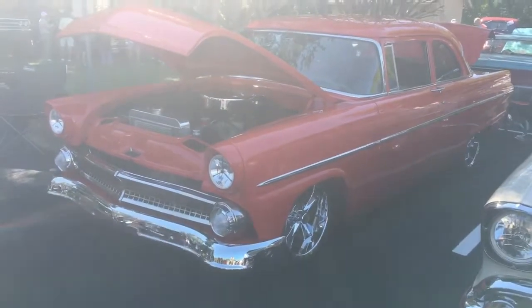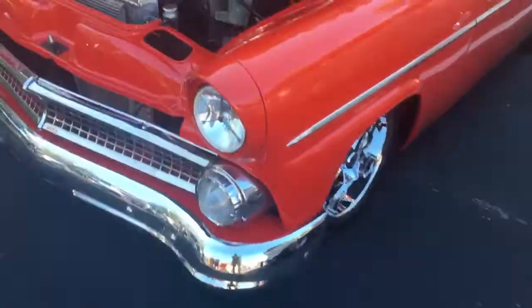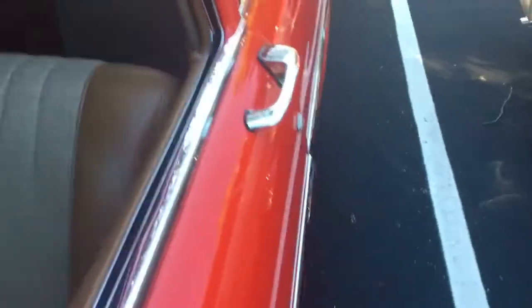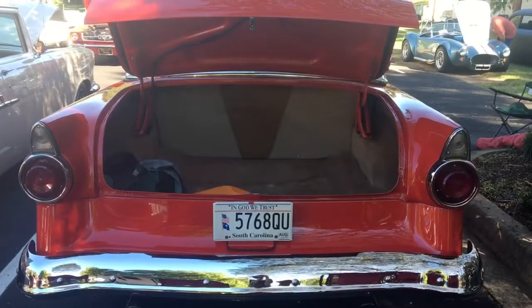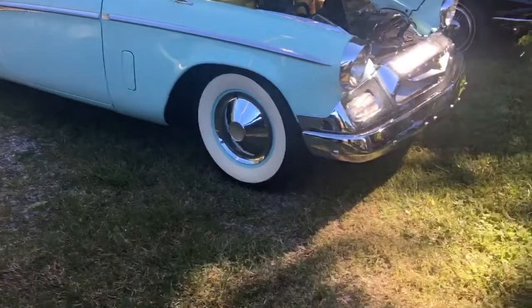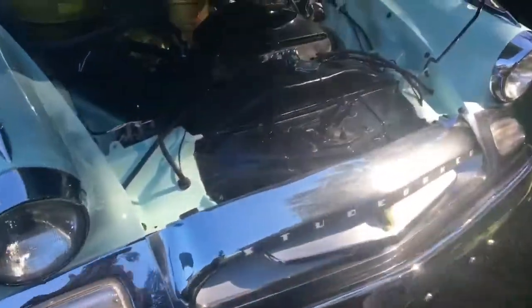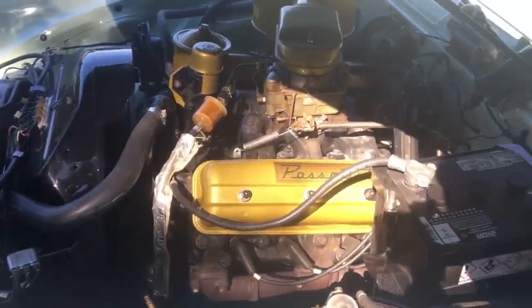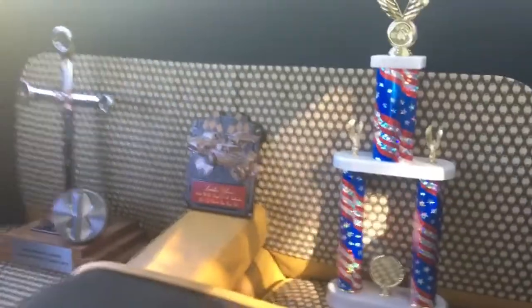Nice Ford Vic right here. Custom line, actually. Haven't seen this Studebaker in years. Studebaker President. Won himself a few trophies.